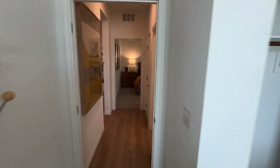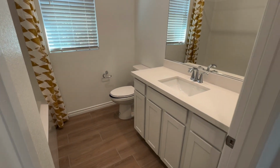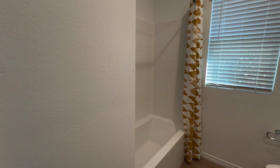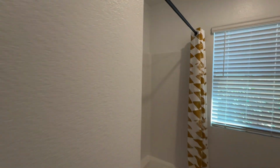Then in between this bedroom and bedroom number 2, you do have a full bathroom right here. You have a single sink, your toilet, your tub, stand-up shower. Then right here to the left of it, you have a coat closet. So you come in, walk in the door, you can hang your coat right here.